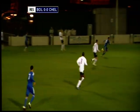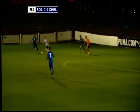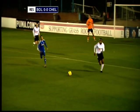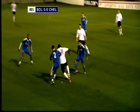Kekkon with the ball forward. Connolly with a terrible back pass, a great chance for Barini. Well denied by Lenton in the Bolton goal. Almost a gift for Chelsea there. It's Samuel, that is, who should clear.